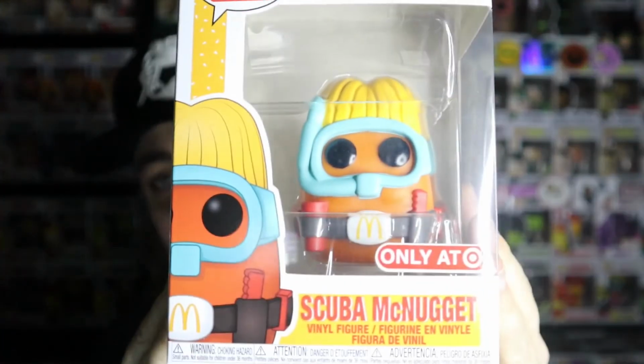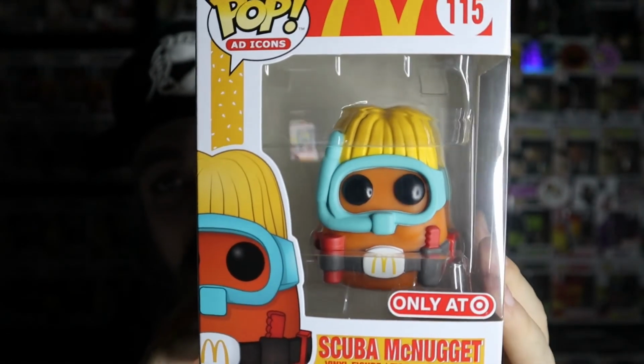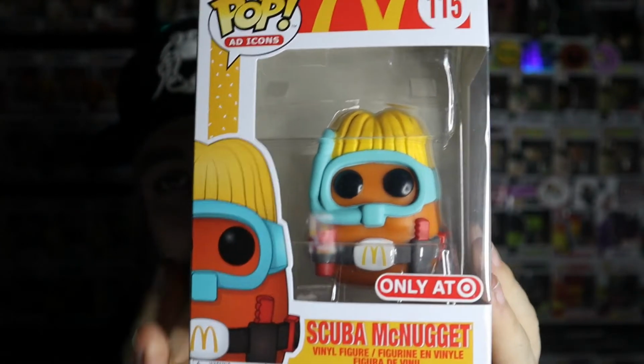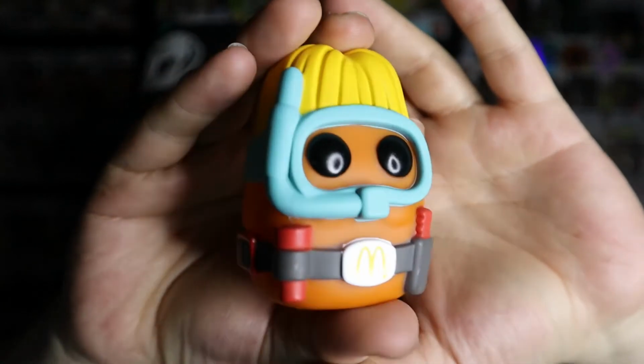All right, now the only exclusive in this set, folks, the only exclusive that was in Wave 2, it is Scuba Steve, or the Scuba Nugget. The Scuba Chicken Nugget, only at Target. This is a Target exclusive, Scuba Chicken Nugget. Let's go ahead and pull Scuba out and check him out. There you go, folks. It is the Scuba Nugget, Scuba McNugget.